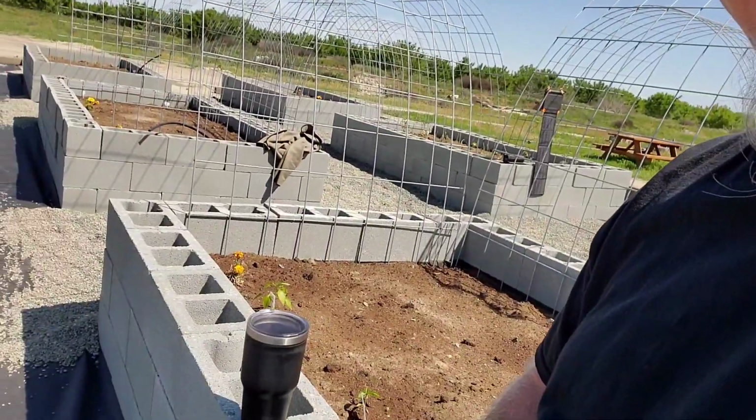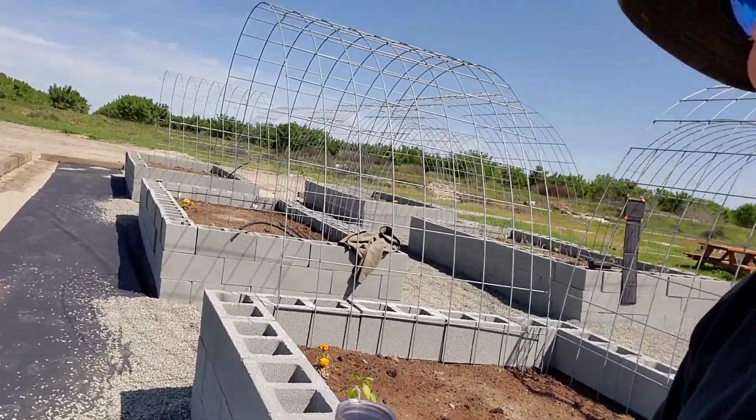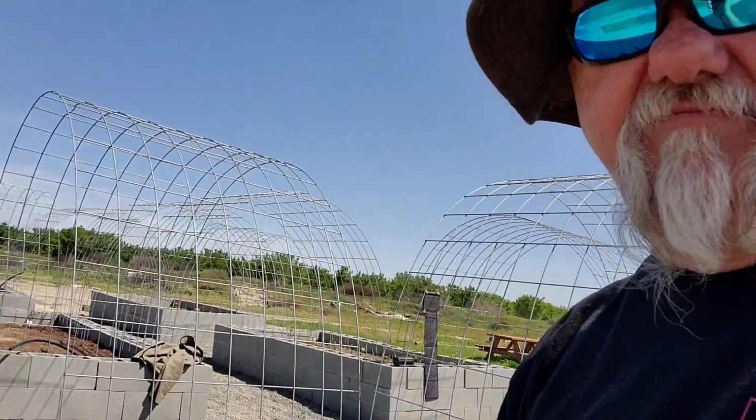I am surprised at how little this gravel moves, though. I figured as we'd walk on it, it would just kind of push all the way out into the middle. Moves very little, so I'm pretty excited about that. And so then, as I was thinking about it today, I thought, shoot, I'm just going to leave the spaces in between there because I like the look of that. And then I thought, and the spacing looks good. Heck, I'm just going to go for it.